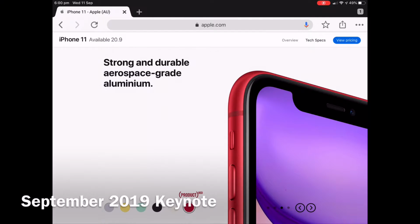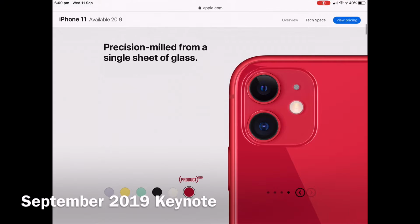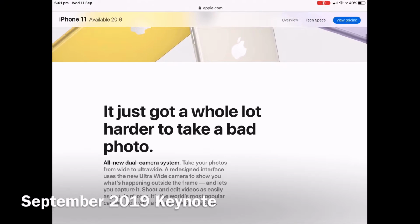Strong and durable aerospace grade aluminium. Precision milled from a single sheet of glass. The only thing that's changed is the camera, but other than that, it's pretty much an iPhone XR with new specs and a new camera.